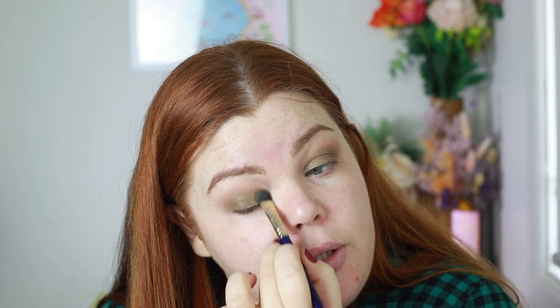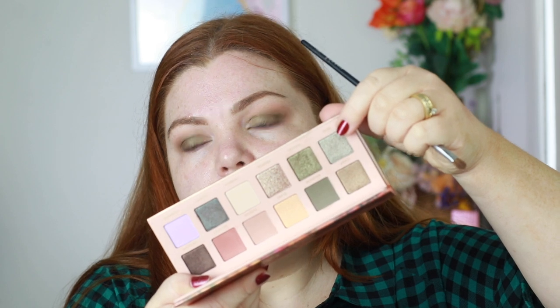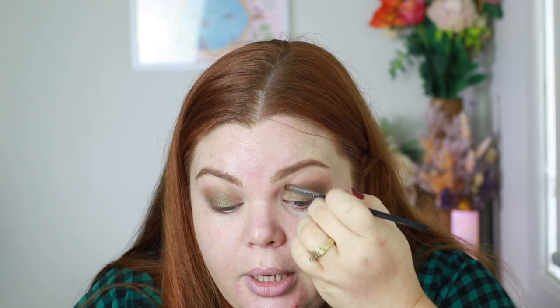That's my preference. And then with my small brush, I'm gonna go in with Dew, which is this light kind of mossy green. It's so pretty, but it's light enough to do in my inner corner. I think this is my favorite shade. It is so pretty. It is just elevating this whole look. Oh, so pretty. Love it. Okay, we'll come back to you.